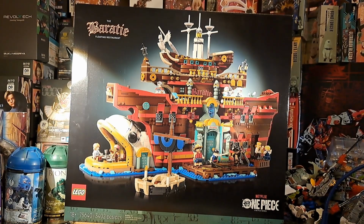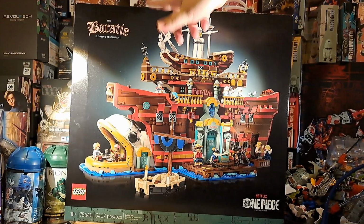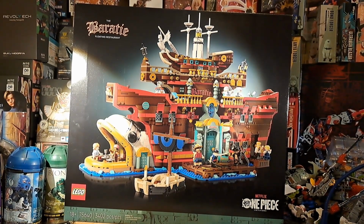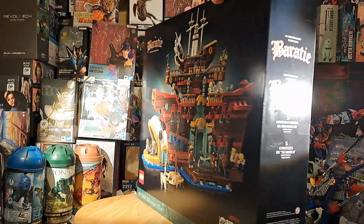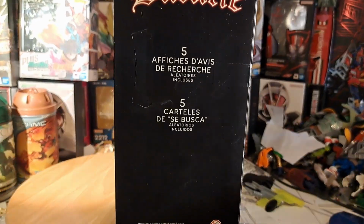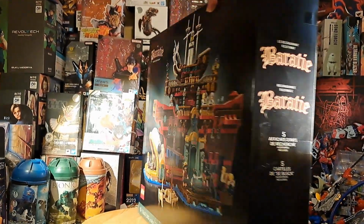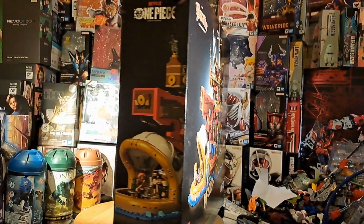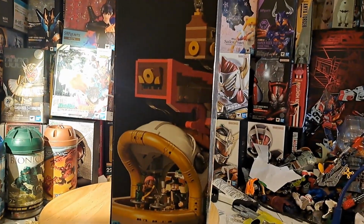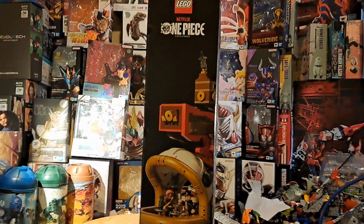It is set number 75640. Has a total of 3,402 pieces. Is the Baratie. It's from the live-action One Piece. And yeah, it's a LEGO product. Anyways, on this side, hopefully I don't knock into anything, it has, in different languages, that you get the posters, and you get the Baratie, floating restaurant. On the other side, you get the fish head, where Usopp is telling stories to Mihawk while drunk or whatever. At the top, it says LEGO One Piece. At the bottom, it's got this green bar.